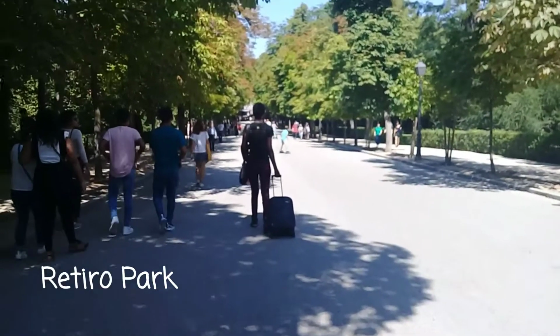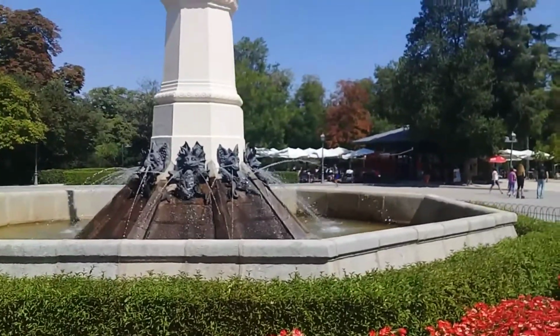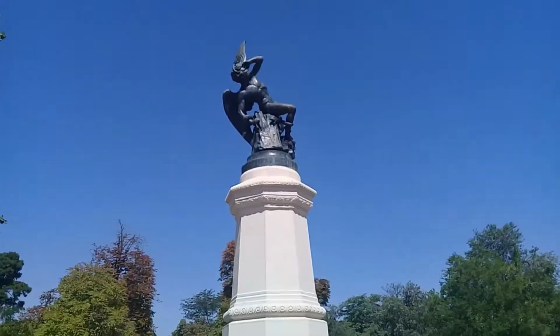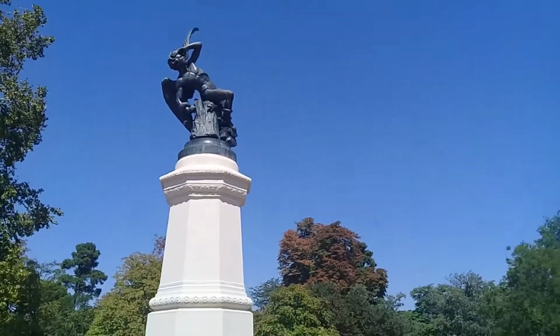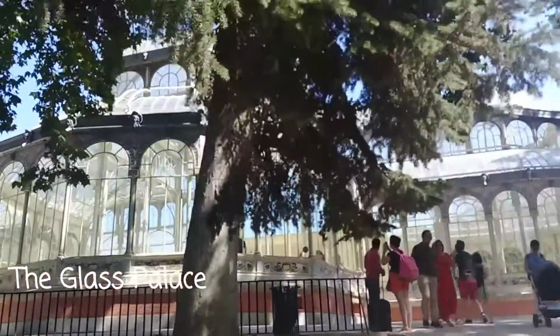We then went to visit Retiro Park. It has a lot of trees as well as wonderful monuments such as this one right here. It is also home to the Glass Palace right here.